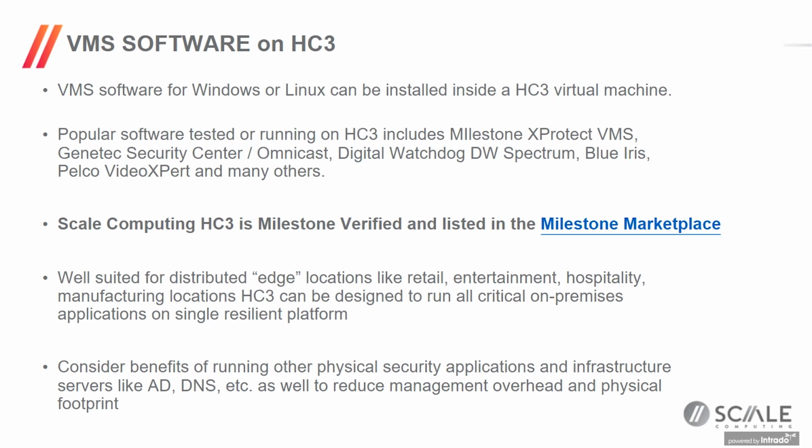That's a very common, popular platform for small retail branch offices or locations, where they might be running video surveillance along with point of sale, along with environmental control, along with access control for the doors or parking systems. Maybe even managers' workstations, all on a cluster of these kinds of small devices, and that's one of the configurations that is listed up there. Well suited for distributed edge locations, retail, entertainment, hospitality, manufacturing, and it really depends on the scale.